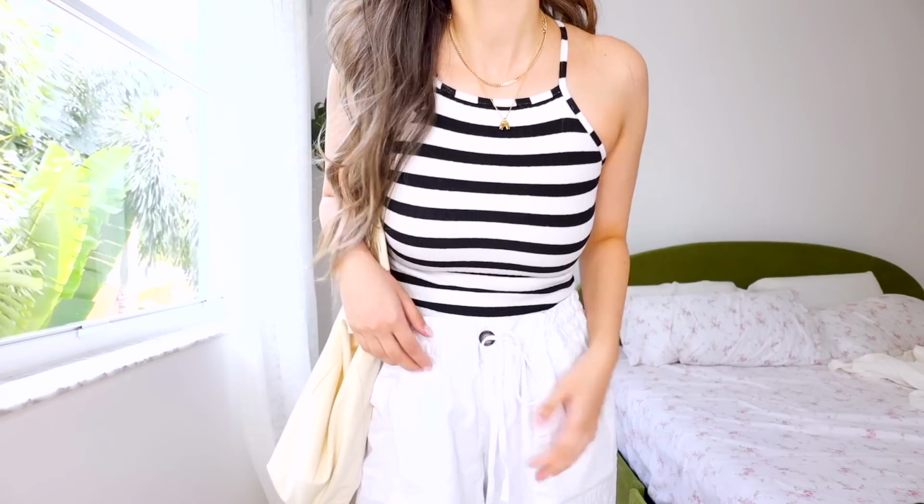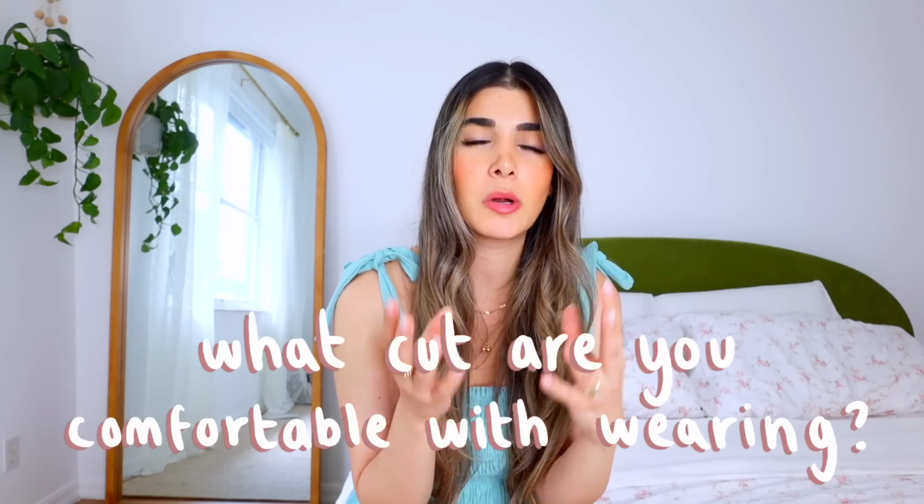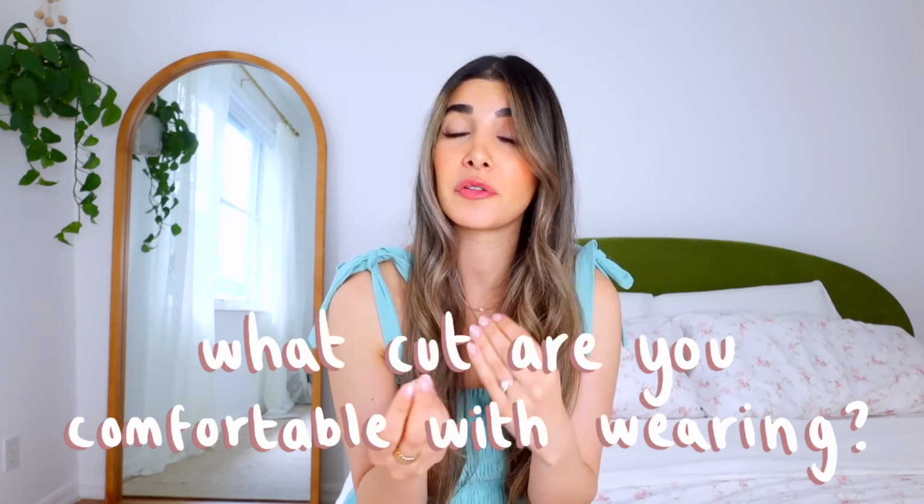That can be a good look. And then finally, as you guys are gathering your fashion characteristics, the last thing that you're going to want to consider is cut. This kind of plays off with what you're comfortable with wearing, but I want you guys to apply the different cuts that you have in different clothing to yourself.